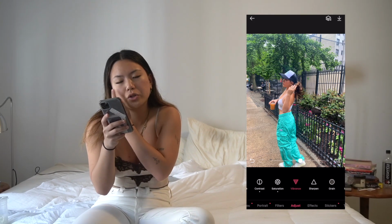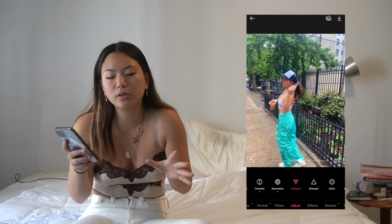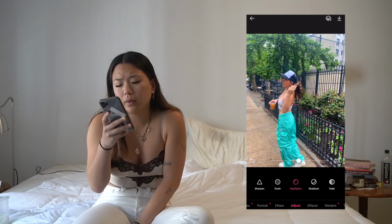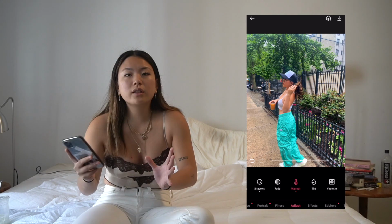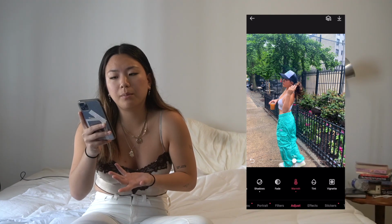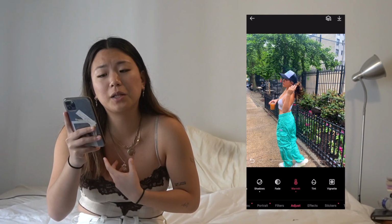just because I don't really like the whole orangey, YouTube 2018 era look on my Instagram. Vibrance, just turn up a little bit. Highlights, down a little bit. Shadow, down a little bit. Look at the difference. If I make it warmer, turn it cooler, it looks like I took this on a cloudy day, which I did, but I don't want people to know that because low-key my outfit does not look prepped for a cloudy day.